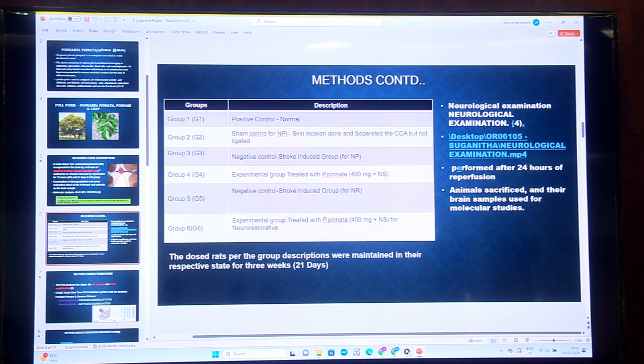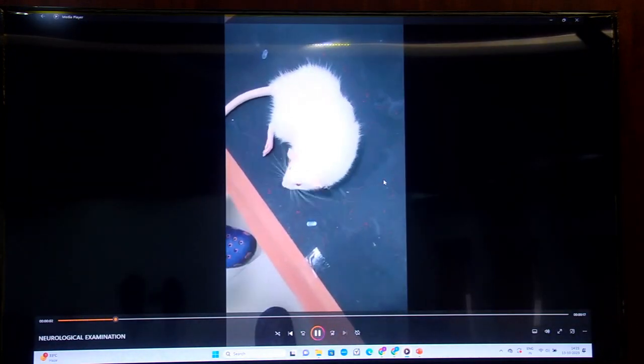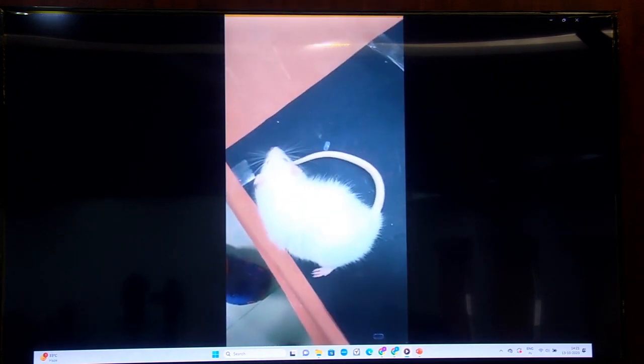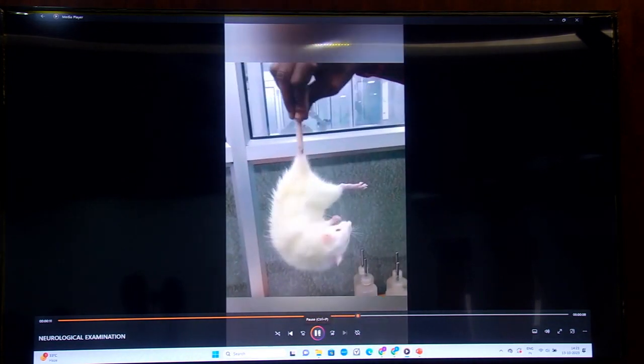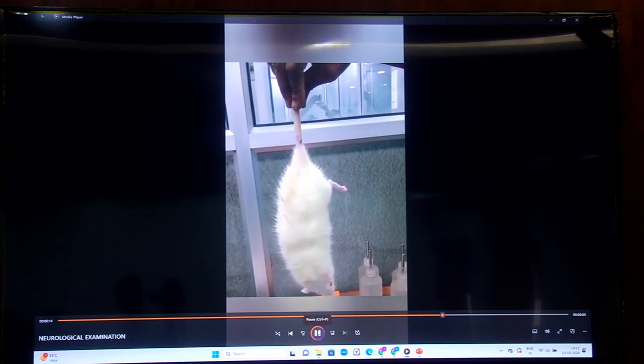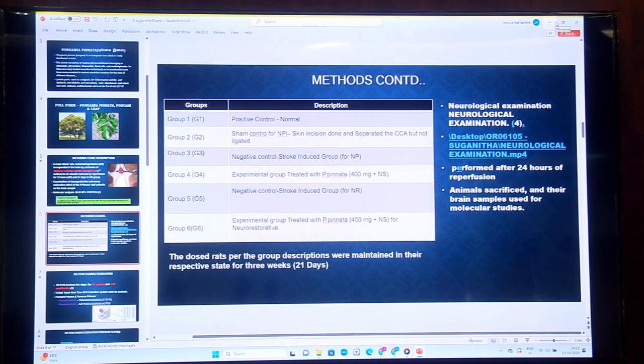The neurological examination is done with the help of the Bederson et al. method. Here you can see the stroke-induced rat showing cyclic behavior, and here is a tail suspension test, which also shows it is not using both forelimbs symmetrically, which means the right side is paralyzed. Even in the previous one with cyclic behavior, the rat used to rotate towards the paralyzed side. This indicates that it is the stroke-induced model. It is performed after 24 hours of reperfusion, and animals were sacrificed and their brain samples were used for molecular studies.